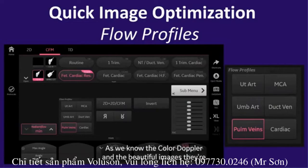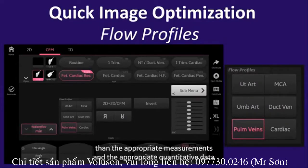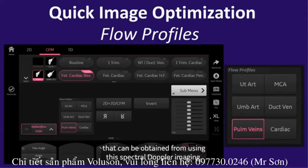But the real revolution, I think, really applies to an assessment of the spectral Doppler. As we know, the color Doppler and the beautiful images are really interesting things to look at. But for the practitioners, for people who are scanning in the screening settings or in the very busy clinics, those images probably have less importance than the appropriate measurements and the appropriate quantitative data that can be obtained from using the spectral Doppler imaging.